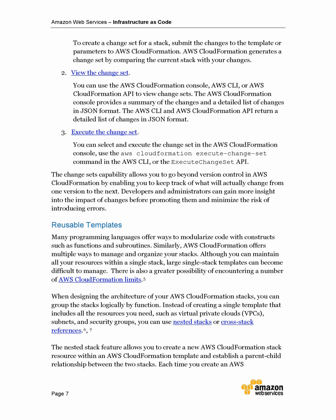The change sets capability allows you to go beyond version control in AWS CloudFormation by enabling you to keep track of what will actually change from one version to the next. Developers and administrators can gain more insight into the impact of changes before promoting them and minimize the risk of introducing errors. Reusable templates. Many programming languages offer ways to modularize code with constructs such as functions and subroutines.